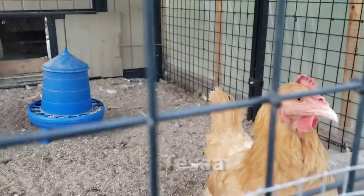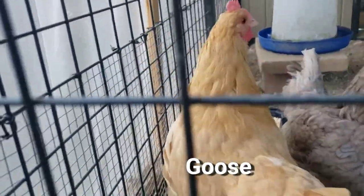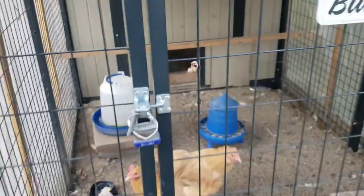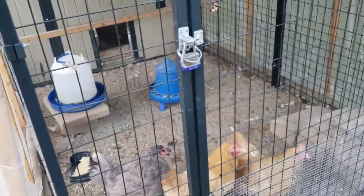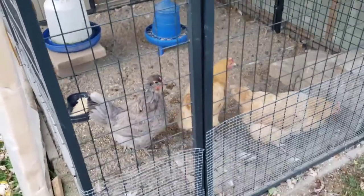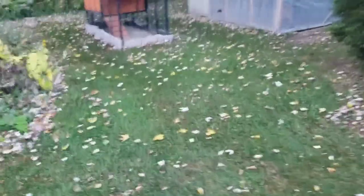So there's Betty. This is Tessa. This is Goose. And this is where they live. It's kind of messy in there, sorry. They are molting right now because of the cold weather. Let's see if we have any eggs today yet. Oh, no eggs yet. Oh, you girls are messy. I'll go ahead and show you.